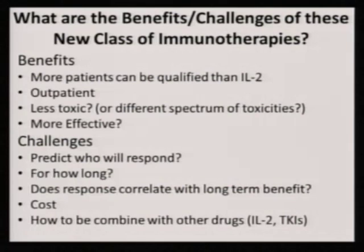That's no questions asked. But again, we have to see the lower toxicity from a different perspective. The benefit of IL-2 is that you will do it for 2 months or 4 months or 6 months, and then you're going to be done. With these kinds of immune checkpoint therapies, potentially the side effects can be longer lasting, in particular if you use the combination of ipilimumab and nivolumab.